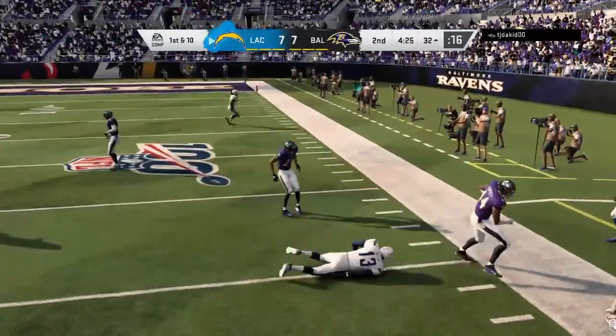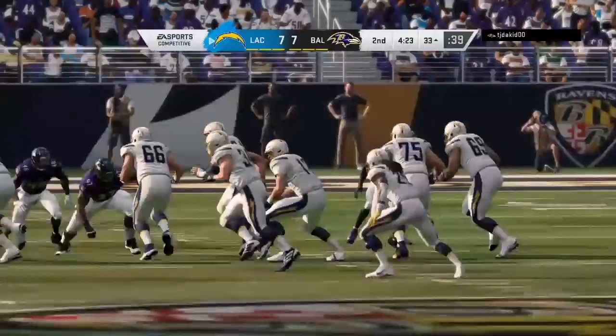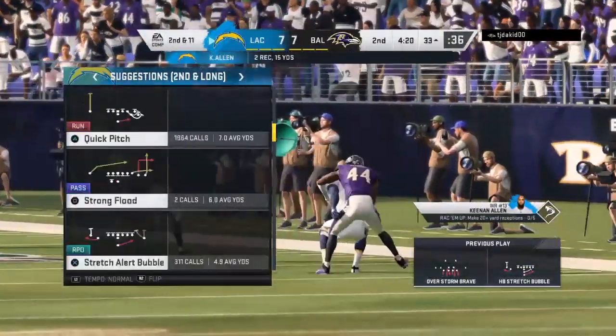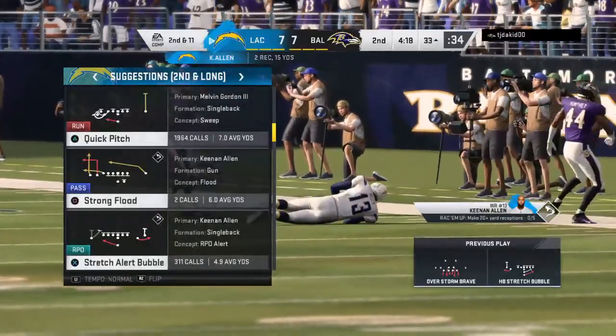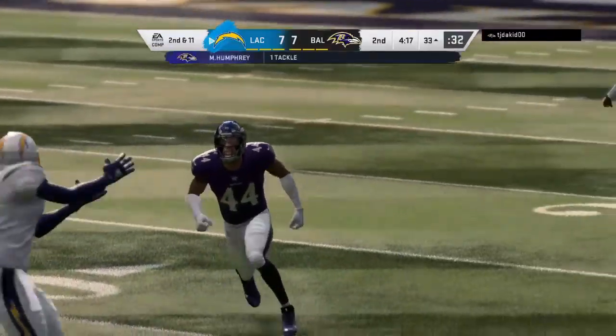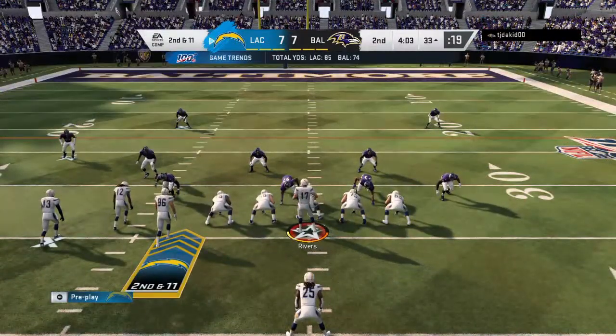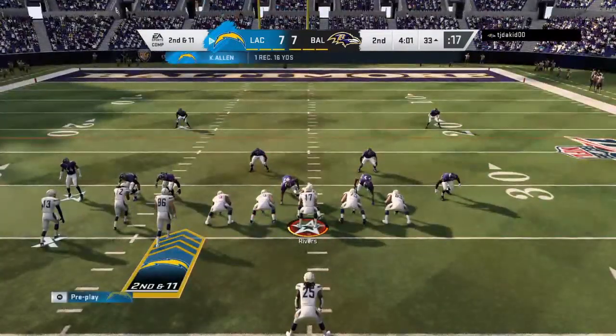Rivers out quickly here to Allen. And he is going to lose yardage here. It's a loss of a yard there, and it's 2nd down. They completed the screen on the perimeter, but boy, that was textbook defense. Exactly as you're taught to play against a wide receiver screen, and they snuffed it out for a loss of yardage.